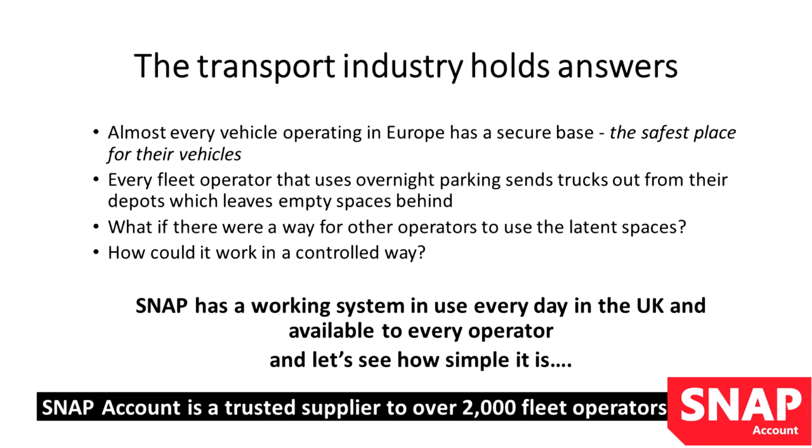Almost every vehicle operating in Europe has a secure base, and that's the safest place to park your truck. So, every fleet operator that uses overnight parking sends trucks out from their depots and leaves spaces behind. What if there were a way for other operators to use these latent spaces? How could it work in a controlled way?